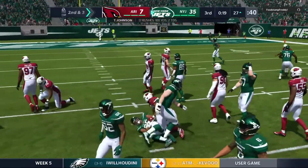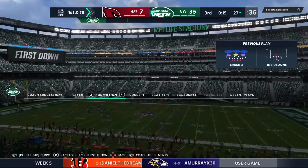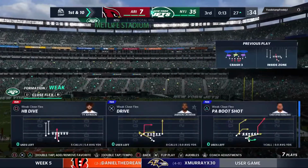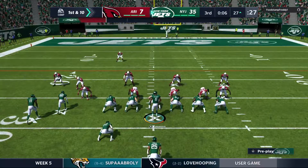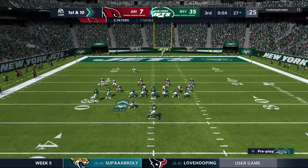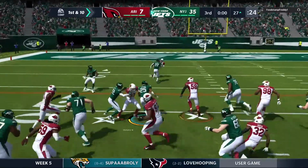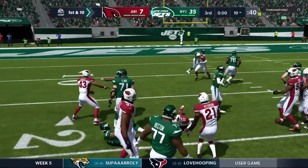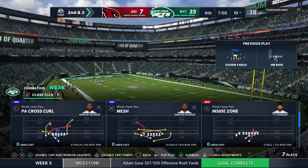And he's going to be stopped up just short of the first down at the Cardinals' 27. 5 yards is the pickup there as that extends this drive. 1st and 10 at the 27-yard line. On 1st down, it's Johnson. And he'll be brought down on what's going to turn out to be the final play of this 3rd quarter.